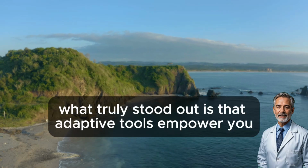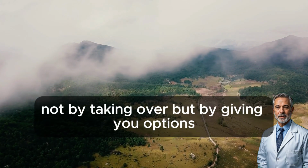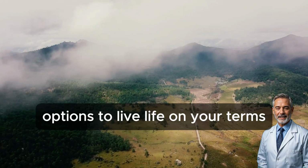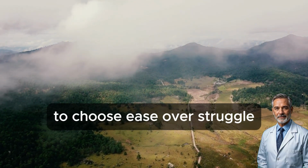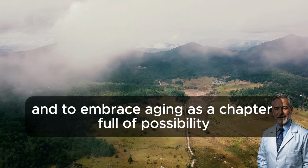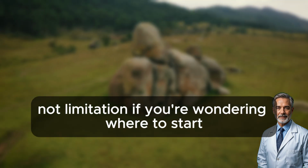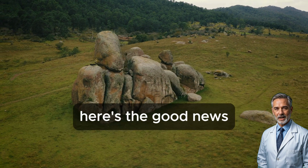What truly stood out is that adaptive tools empower you not by taking over, but by giving you options. Options to live life on your terms, to choose ease over struggle, and to embrace aging as a chapter full of possibility, not limitation. If you're wondering where to start, here's the good news.